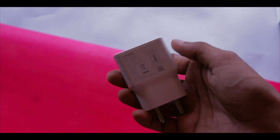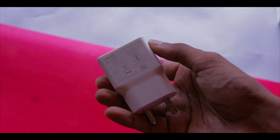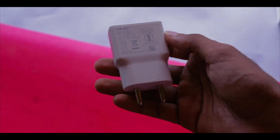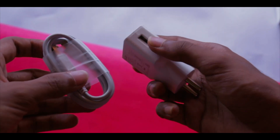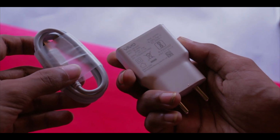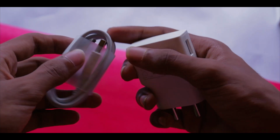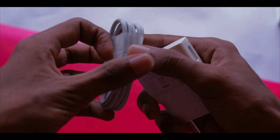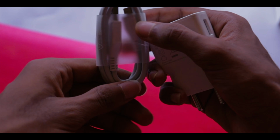So first up we have the Vivo charger. It is an old-fashioned charger. You can tell by seeing the USB port is to one of its sides, and it is a bit old classy, but in some situations it may be handy too. Going on with the cable, it is USB to micro USB, and it's an old traditional one as well. You can see the cable is of good quality. It's not that premium, but it's okay. It's a bit tangly, but it does the job.